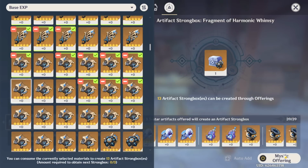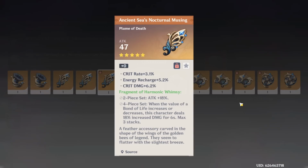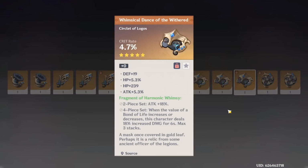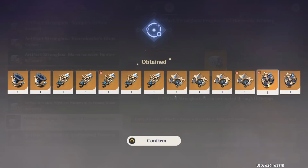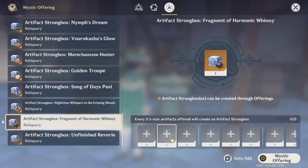And here we go, last round. This one is looking promising. We have a locked feather. Crit rate and crit damage, I like that one. Maybe crit rate on this? Crit rate but no crit damage, and then please attack. Defense. Today is not the artifact day.